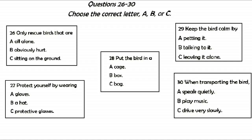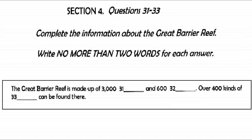That is the end of section 3. You now have half a minute to check your answers. Section 4. You will hear a lecture about the Great Barrier Reef. First, you have some time to look at questions 31 to 33. Now listen carefully and answer questions 31 to 33.